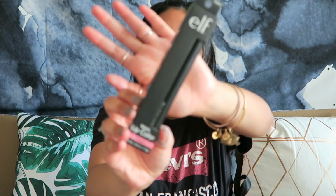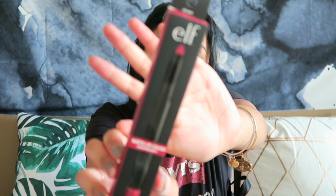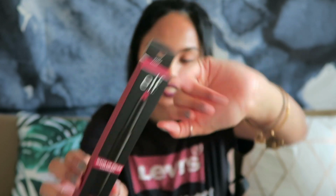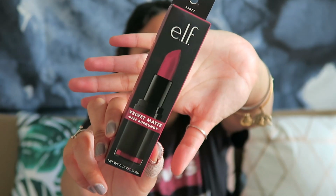Then I got Praline. Then I got Tea Rose, Cranberry, which I'm really excited to wear on Christmas and just for the fall and winter. And then I got Velvet Matte Deep Burgundy, which actually looks pretty interesting. Might wear it tomorrow, who knows?